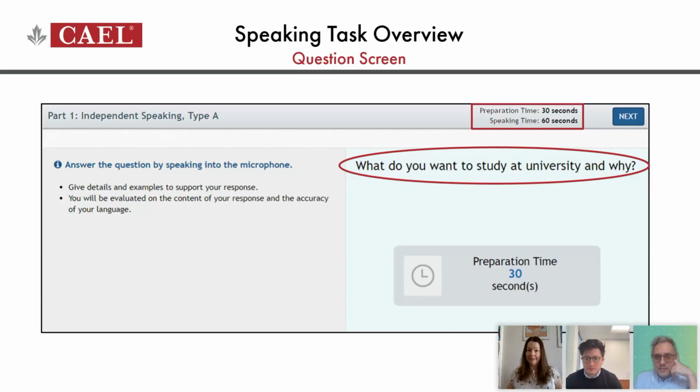So on CAEL, again, it's you, it's your computer, and it's your answer speaking into the microphone, which helps us reduce anxiety to a little degree anyway. Now, there are instructions over here as well on each screen, but I think once you've learned how the structure of the test goes, I don't think you would need to give up any precious preparation time to read these again. You would probably know this information when you take the test. But of course, we'll read it together now in case some of us are new.